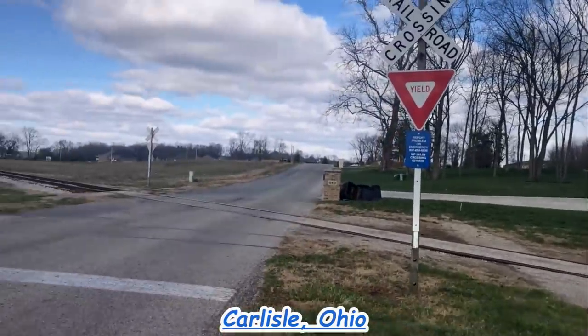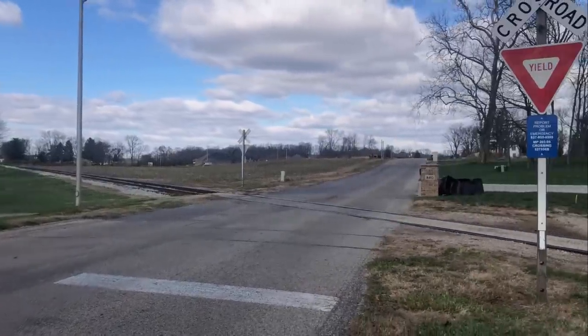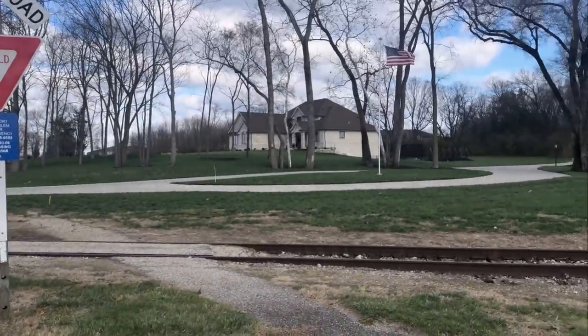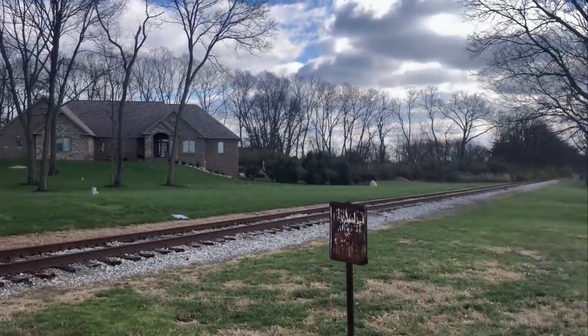Okay, we're gonna have a look at one of the crossings here at the Dupps line. This is a pretty nice area too. Check it out. It's in a nice area here too. Got some nice houses by this railroad track. Just think, not many trains come through here. Maybe every month and a half, 2 months, something like that.